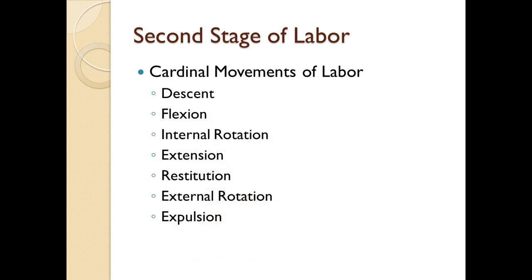These are just the movements of labor. You can go on YouTube and look up the cardinal movements of labor, and you'll get a sense of where the baby goes down. They're flexing, rotating, extending, rotating, and then completely expelled.